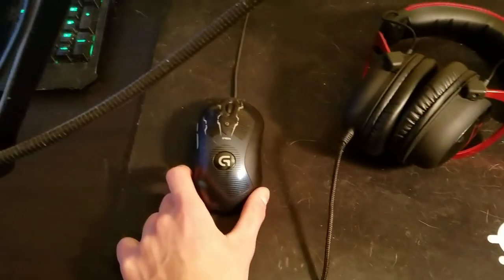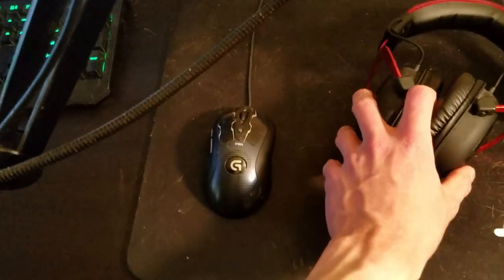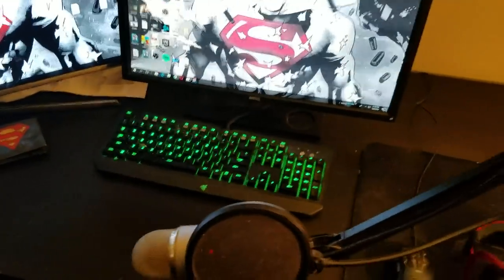Anyways, got my Logitech G400S mouse. I forgot for a second what it was. And then I got my HyperX Cloud 2 headset, Blue Yeti microphone. I'd like to upgrade eventually, but any microphone more expensive is well, more expensive.